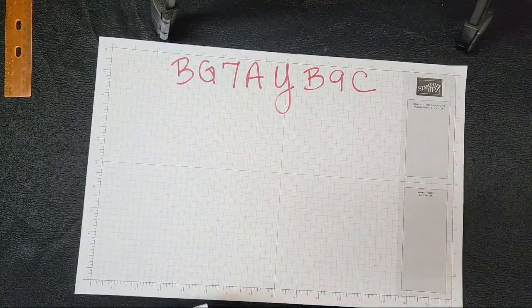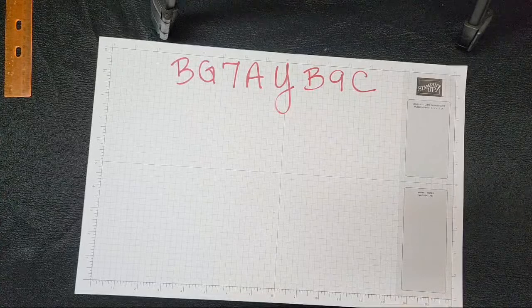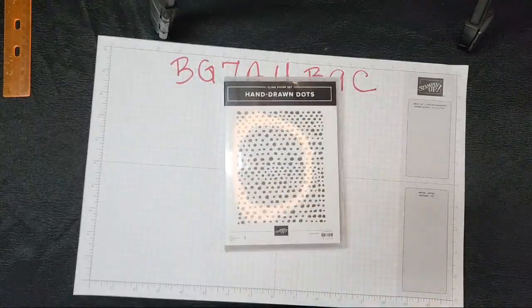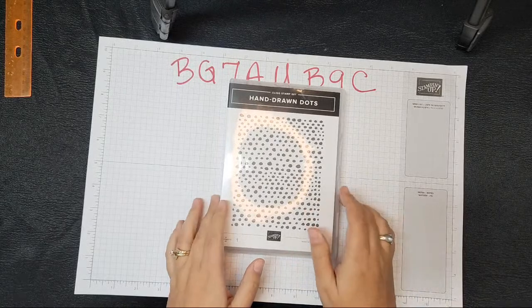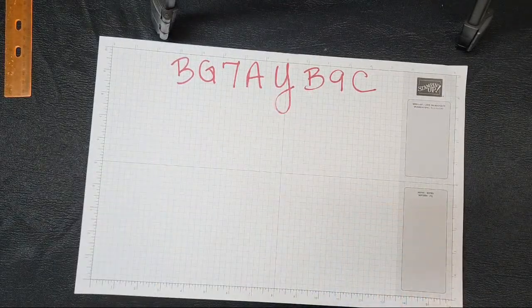So, all right, so we're going to go from the beach and we're going to do some background stuff. And then after the background stuff, we're going to go to the farm. So hold on. Okay. All right. So we've got a background stamp with dots. I haven't quite figured out what to do with this, but we're going to get it. I'm thinking watercolor, like emboss resist kind of stuff.